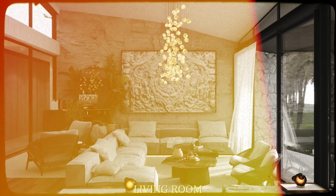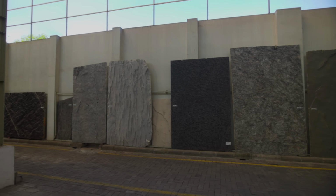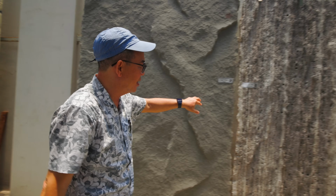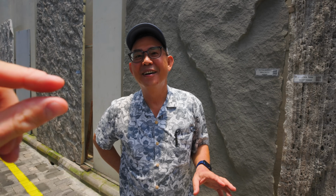Because I think this is going to be a very cool statement piece. Here we have all 14 different groups of stone that is commercialable. We have the travertine like this, which is actually a marble or limestone. Limestone gets compressed and becomes marble, is that right?